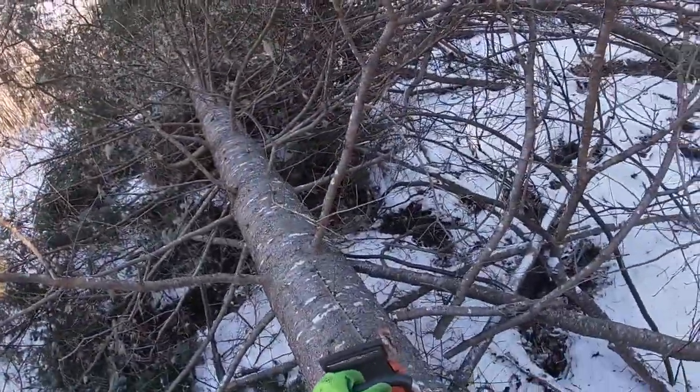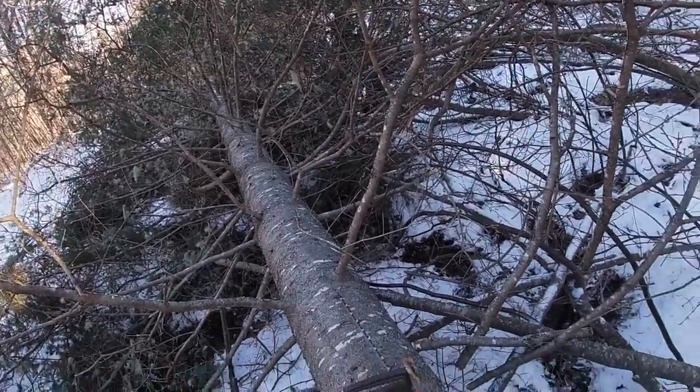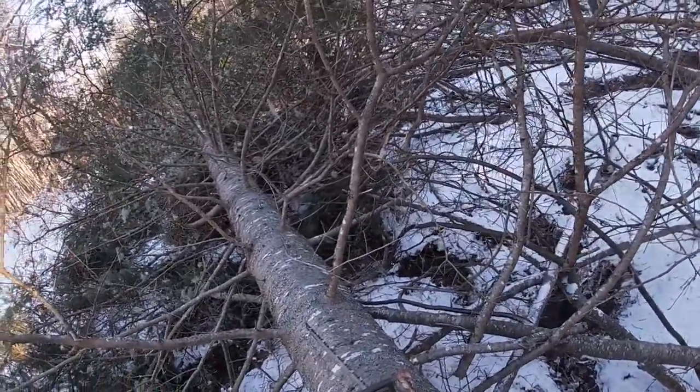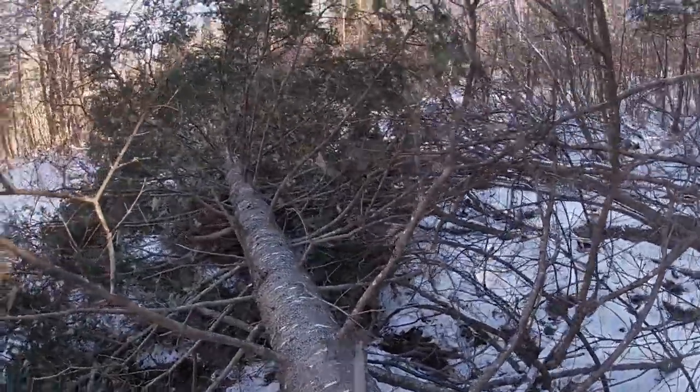Here's another tip while we're at it doing these saw comparisons. When you're limbing a big tree like this, you don't need to muscle this saw the whole way up the tree. Use the tree as a rest for the chainsaw, and every chance you get, set that saw down on that tree trunk to give your arms a break.